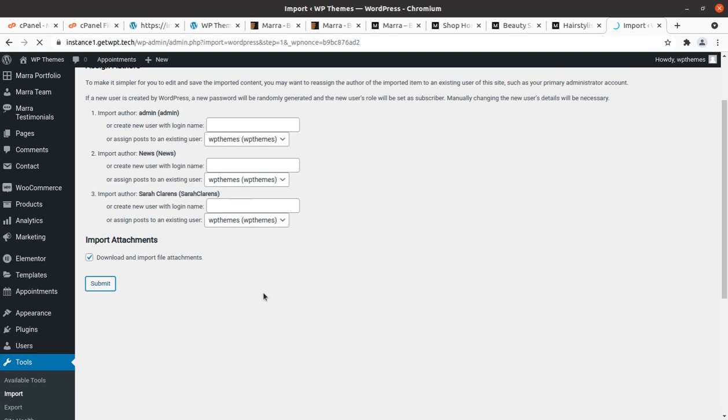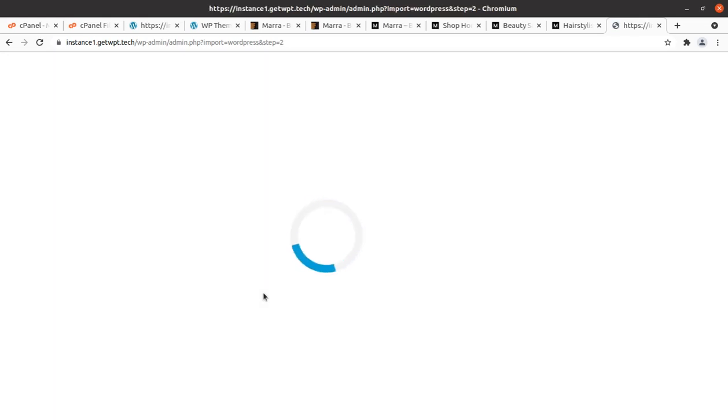on the third attempt we may opt not to import the media files, because some media has already been imported, and the screen will navigate to step 2. WordPress has a stepwise import function, and after connecting to the developer server it goes to step 2, and that step takes time certainly. This is the step where we have to wait again, and let us watch the progress.